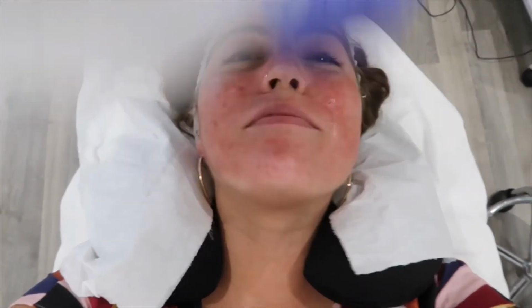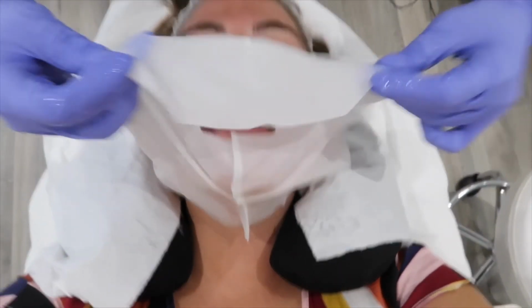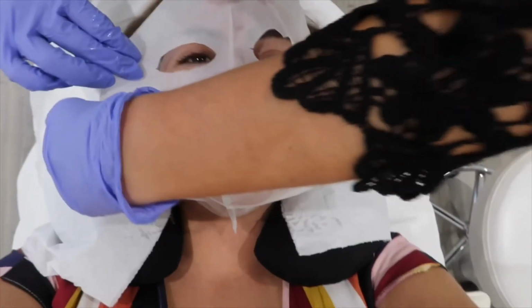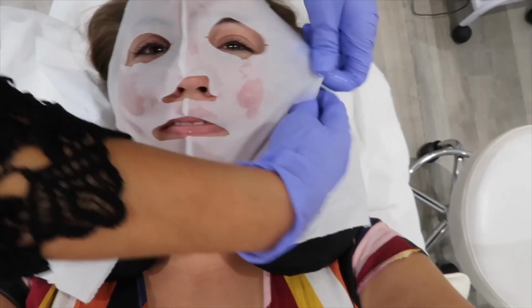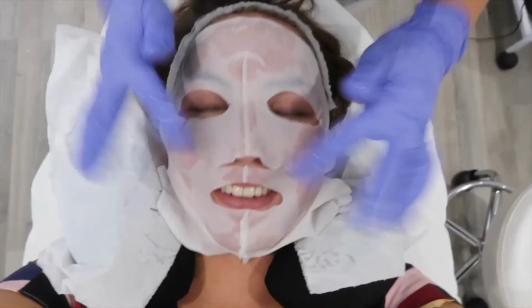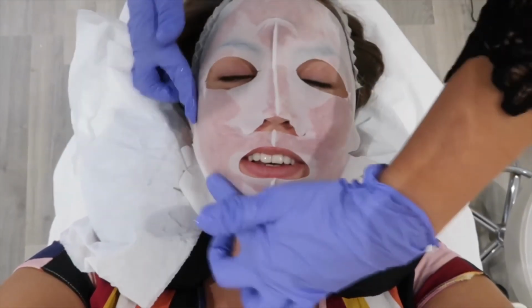Feel quite tight. Yeah, it definitely feels tight. But it definitely feels like it's already working. Really cold, this is going to feel. Chin up for me. I'm going to pop that under there like that. That's so attractive already. I'm going to place it nicely so you can see. I want it quite tight so it's covering. Isn't it nice? Like I look like something out of a horror movie, but it feels so nice.